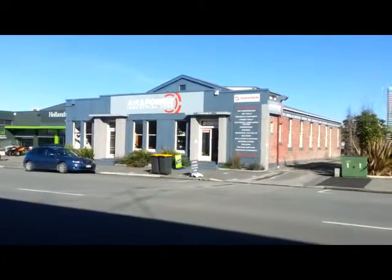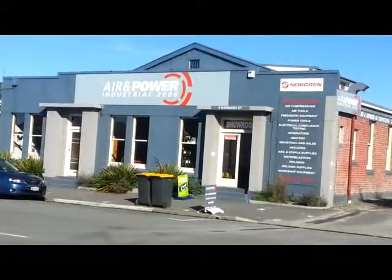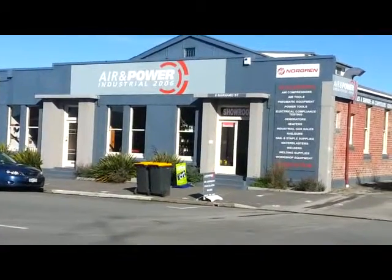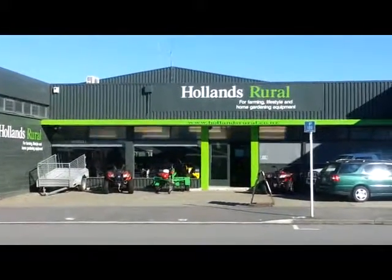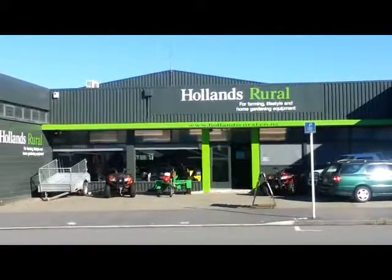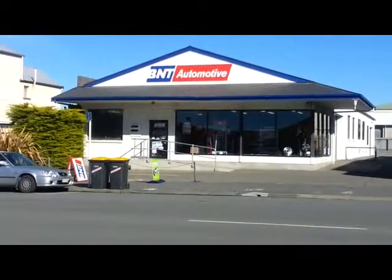Talking of Power Base, this is Air and Power Industrial 2006. A building that once housed a printing company is now the home of Holland's Rule for farming, lifestyle and home gardening equipment. There you are, Holland's Rule.